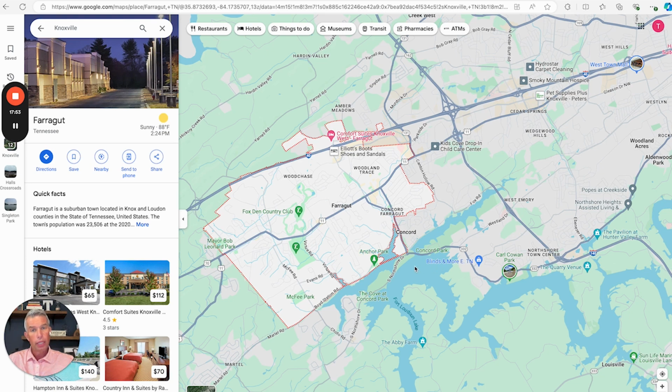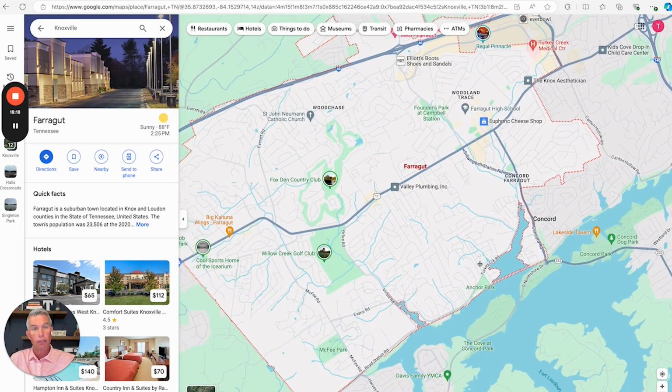Now, real quickly, why would someone choose to live in Farragut? We've talked about that a lot. Amenities, healthcare, which you find in all parts of the country, but restaurants, shopping, Costcos, all those kind of great things are out here. You have Willow Creek Golf Course right here, which is a public course. It's a good public course. You have Foxton Country Club on this side, which is a really great private course if you're a golfer.